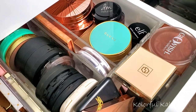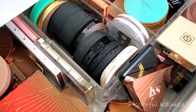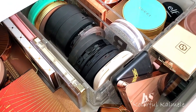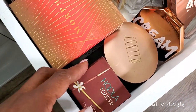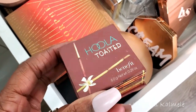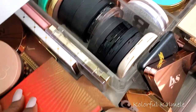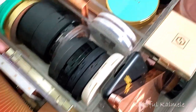Okay, guys, so I want to pick one bronzer. Ooh, one. Do I need two? I think I need two, y'all. Yeah, I think I need two. I definitely have not used my Hoola Toasted from Benefit in a while. So, yeah, let me go ahead and pull that. And one more. I haven't used my Morphe in a while either. That used to be my holy grail.